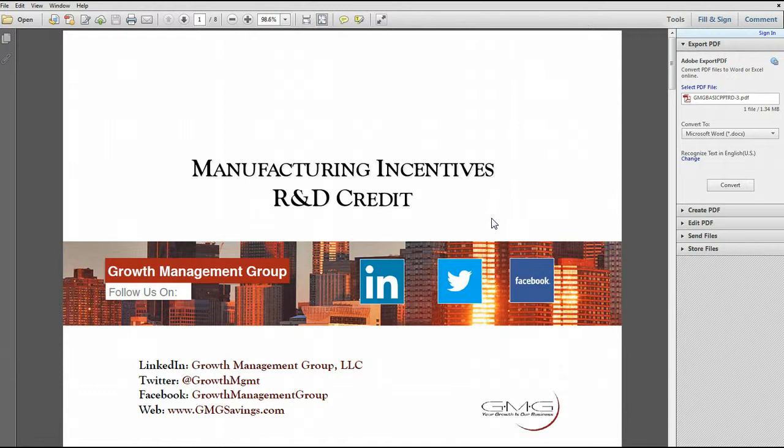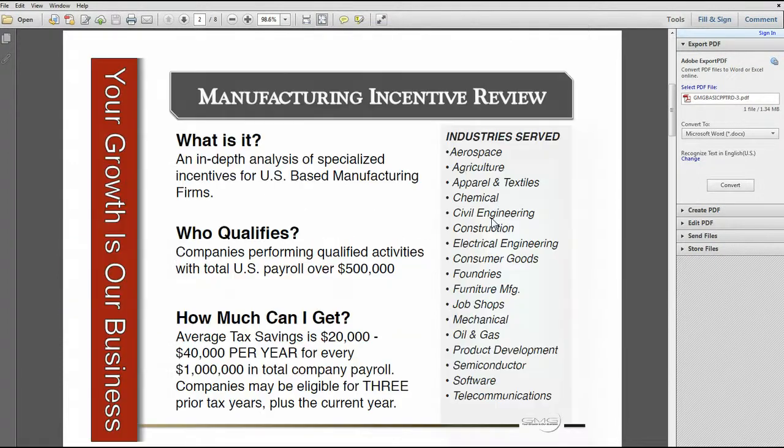Now, the reason that the government is doing this, in fact, they've allocated $14 billion for manufacturing tax credits. The reason, trying to encourage economic growth. Instead of having businesses or consumers going overseas to purchase products and services, they're trying to keep it in the United States. So very smart to have these tax incentives for economic growth.